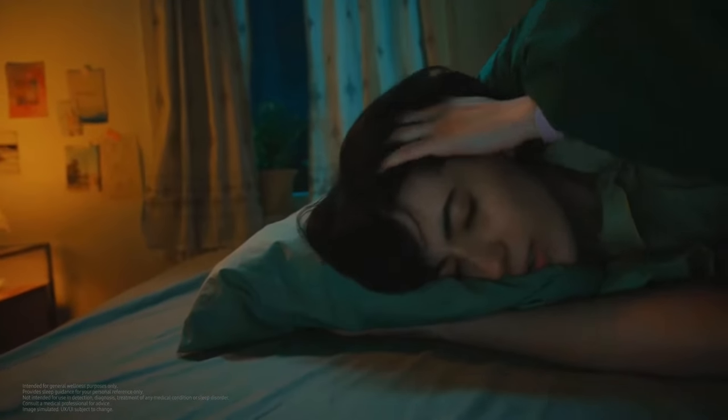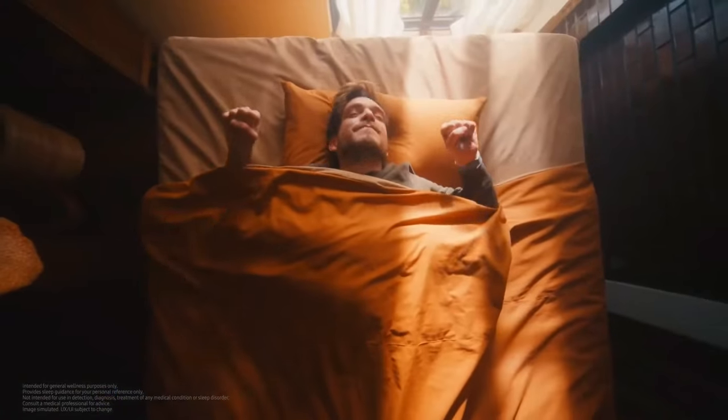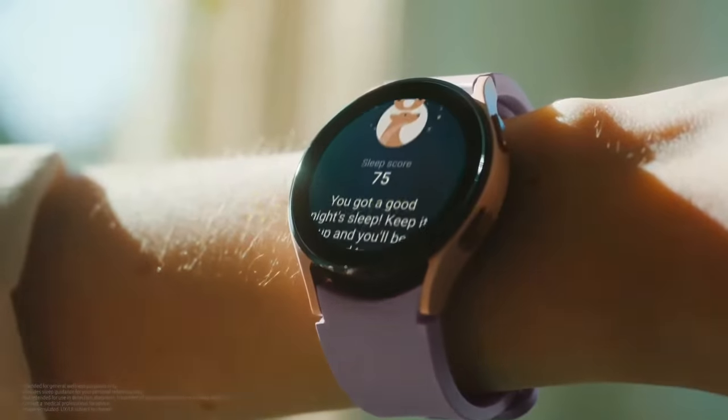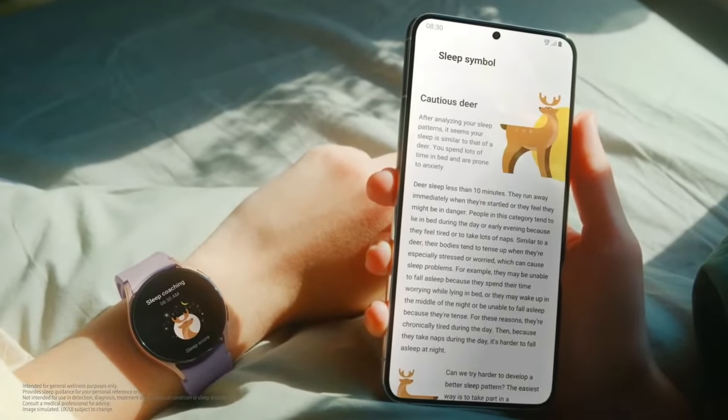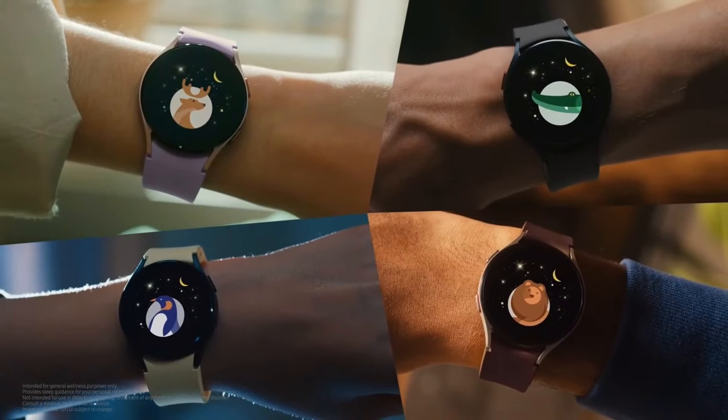And when it's time to rest, the Galaxy Watch 4 can provide daily goals and coaching programs to help you achieve a healthy sleeping habit. By analyzing survey results, you can set your sleep style with Samsung Health and get personalized recommendations.